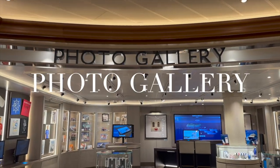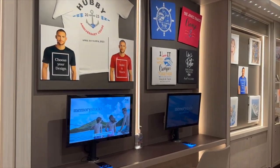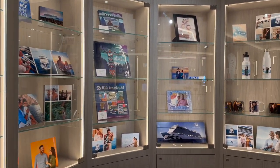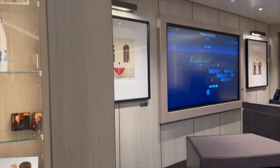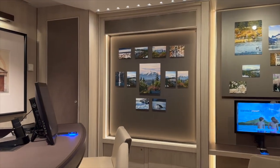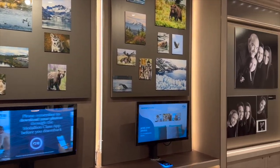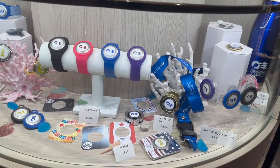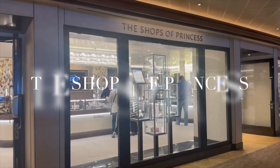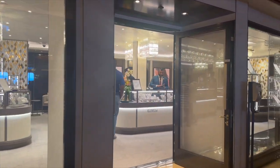The photo gallery is where you can select and see your pictures taken by the ship's photographer. You can buy medallion accessories as well as camera or camera gear. The Shops of Princess on Deck 6 is a tax and duty-free shopping area where you can find beautiful watches and jewelry.